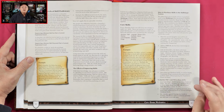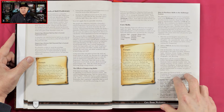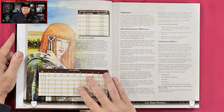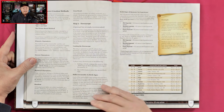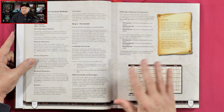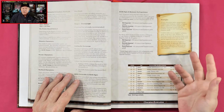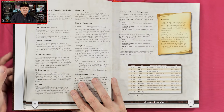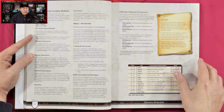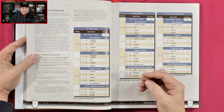All you need to play and or run Chivalry and Sorcery is contained inside this volume. So you've got all the rules of play, all the character creation information. You've got the tips and tricks for game masters. We've got the magic, both arcane and religious based. We've got a bestiary that clocks in at about 80 pages. So everything you need is contained within. Gotta say, about 80 pages are devoted to character creation too.